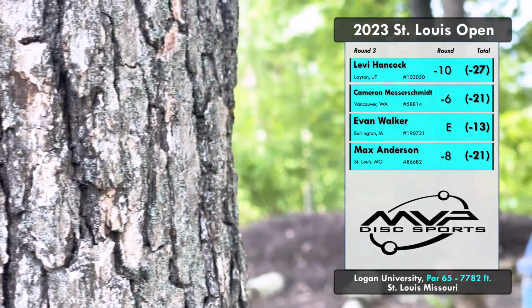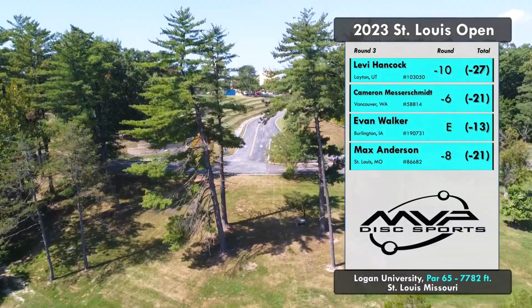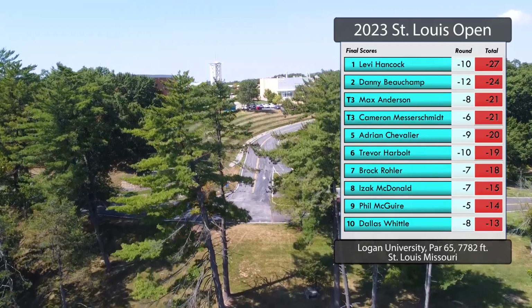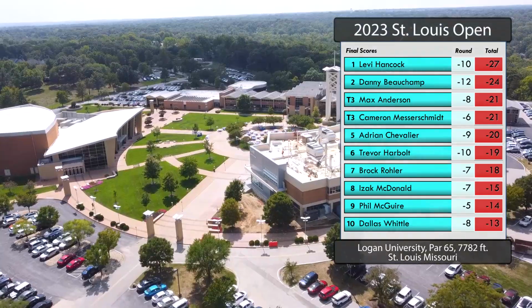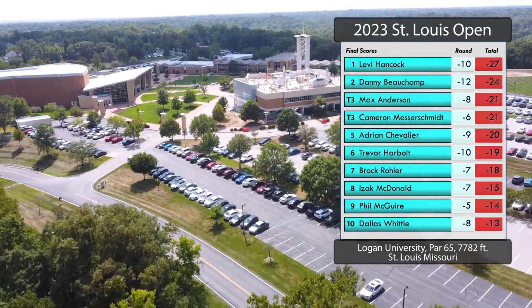Again, we have Levi Hancock shooting 10 under to seal the deal at 27 under. Max Anderson and Cameron Messerschmidt are at 21 under, and I think that is a tie for third. Yes, Danny Beauchamp shoots 12 under, tying Levi from yesterday. Just a great overall tournament for Danny. Couldn't repeat, but he still gets that second place.